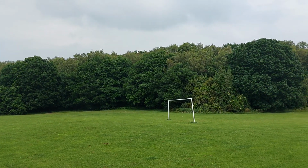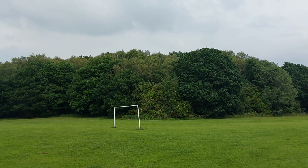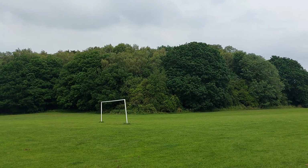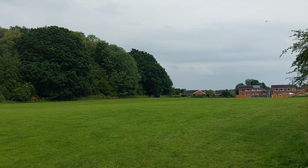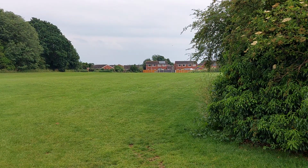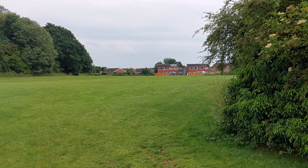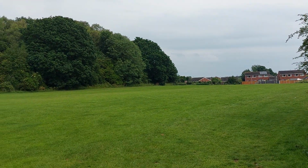That forest you can see in front of you, I'd love to come here again and explore that forest properly, but another day. As you can see on this sports field, there are a couple of football goals, so that's a really good place for a game of football for anyone who's interested.